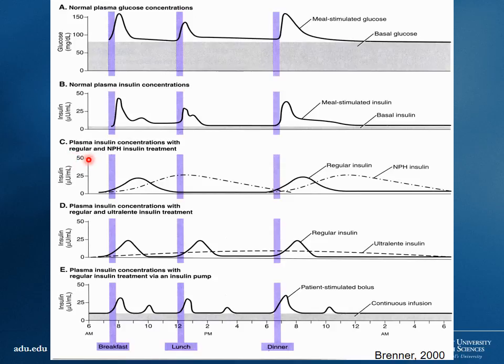actually it looks like a 3-time daily injection of regular insulin, which we mentioned is short acting, along with NPH insulin. That's that protamine-containing insulin that is more intermediate acting, right? Usually you get around 12 hours-ish of coverage with an intermediate-acting insulin like NPH. So notice here that the dark solid black line is for regular insulin, and the dashed line is for the NPH insulin.